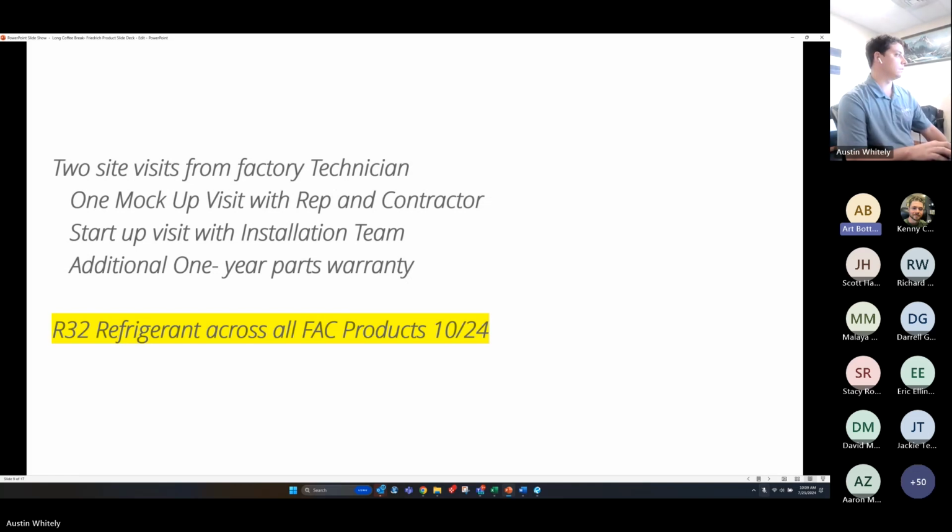And just to answer any questions about refrigerant, in October of this year we're moving across all products with Friedrich to R32.